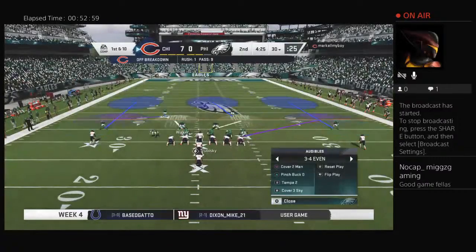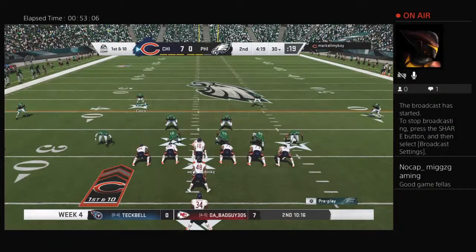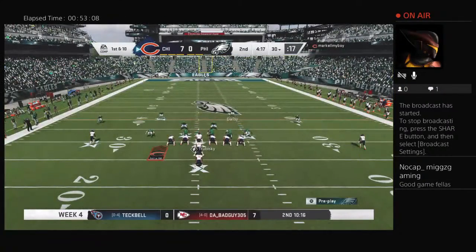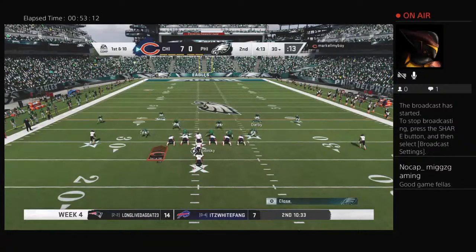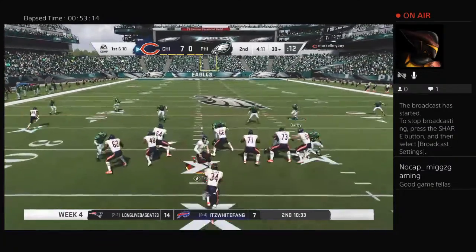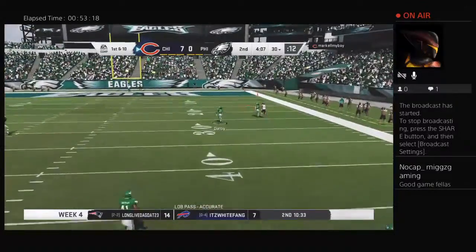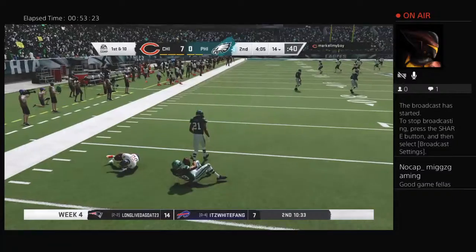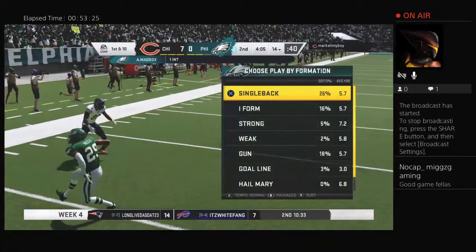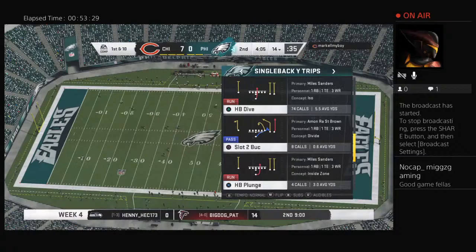So 1st and 10 now from the 30. Pick it up. Watch twist. Protein spill. Here's Trubisky to throw. He's going to float this one deep right side into a double team, and it's intercepted. Picked off by Avonte Maddox. And a big turnover there as his guys will get the football back.